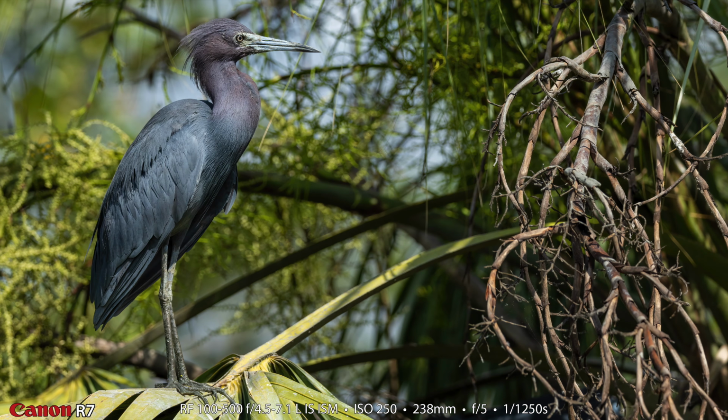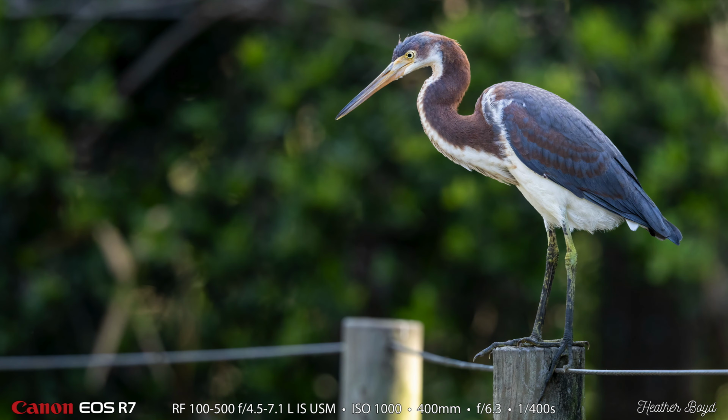This is an adult little blue heron, and all of those shots that you've seen so far have been mine. Now let's take a look at some of Heather's shots. This is the juvenile tricolored heron that was on the post when we first got there.